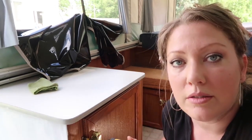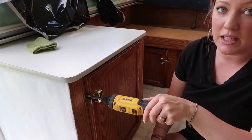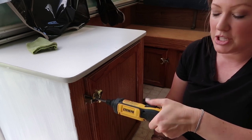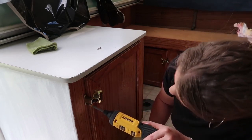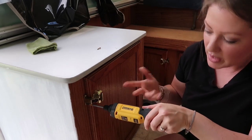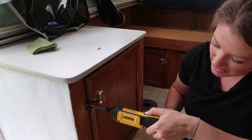Here, let me show you. So you just put it in there, press the button, and then turn whichever direction, and then it comes out. And to me, it's so much easier, and it's probably just the laziness coming out, but I like doing it this way.